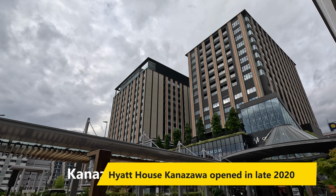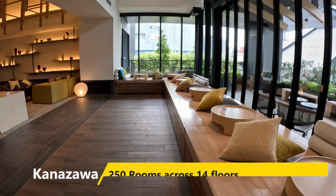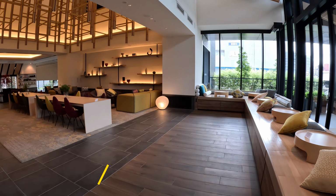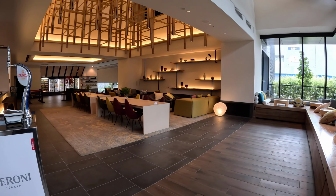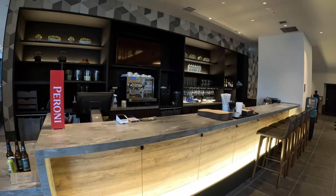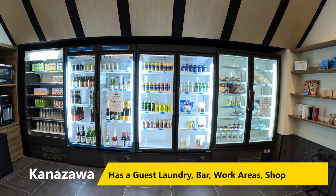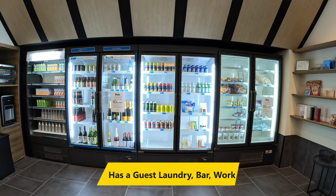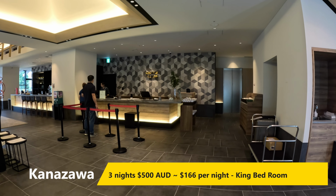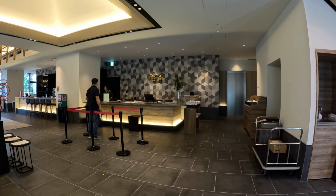The hotel has 250 rooms across 14 floors, and it sits on top of a 2-story shopping centre. It has a pretty good bar and common work area, as well as a guest laundry and a small shop. It's really a series of vending machines where you can buy a little bit of food and some alcohol. It's pretty bright and airy, and it looks like a pretty good place to do some work if you're travelling there for work. The lobby area is quite big, as is the checkout counter.